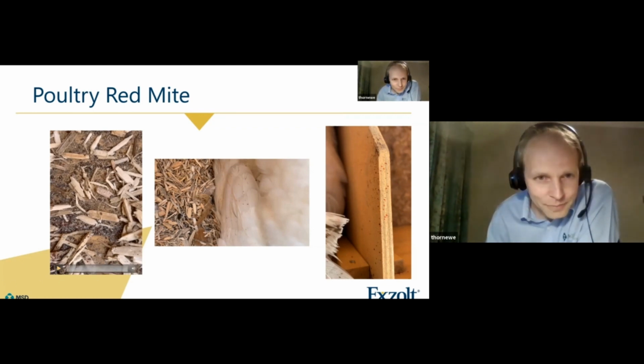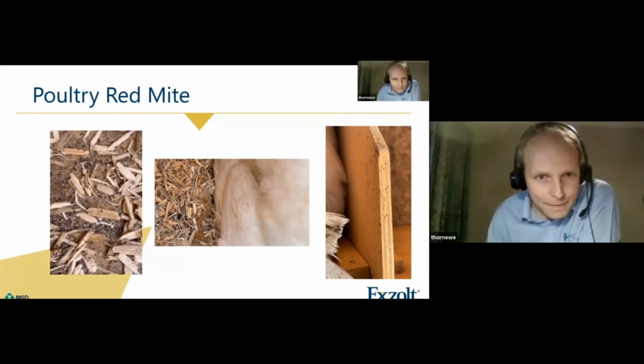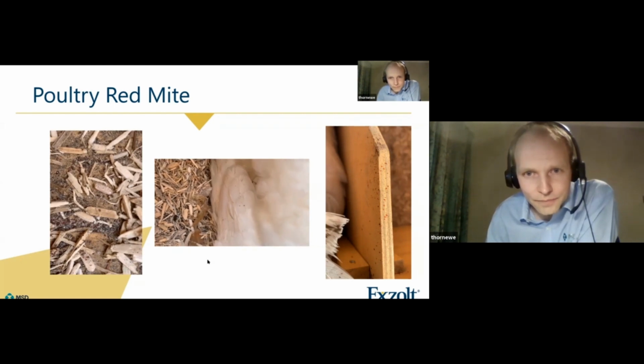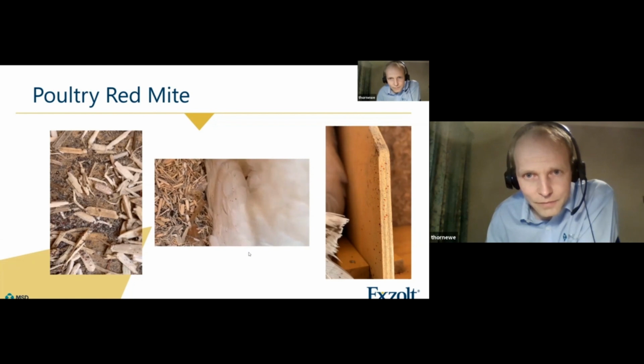I just wonder if this will play. Can you see that? Oh, isn't it creepy? Yeah, you can actually see it moving. Okay. So yeah, you can actually see the red mite moving. Like I say, it's sort of in that dust area, and the chicken in the middle. Again, I don't know if you can just see the red mite moving around on the feather. If I play that again.